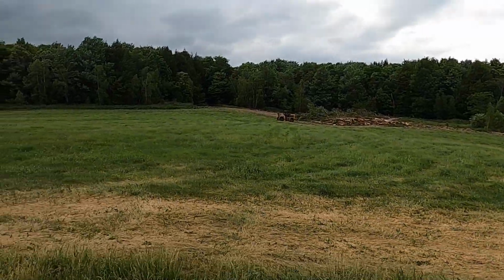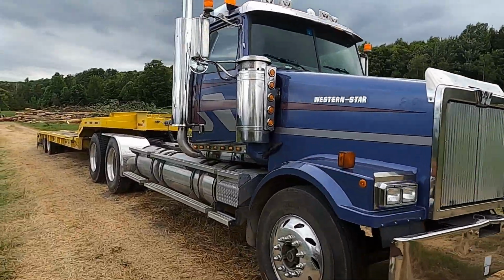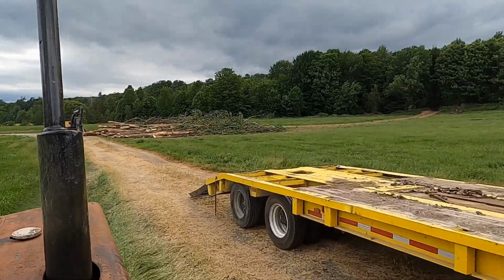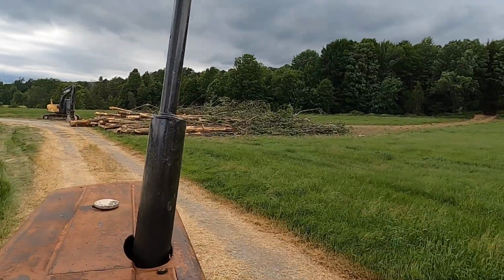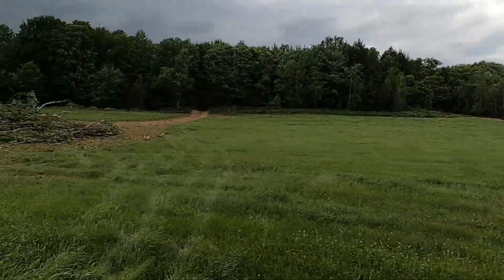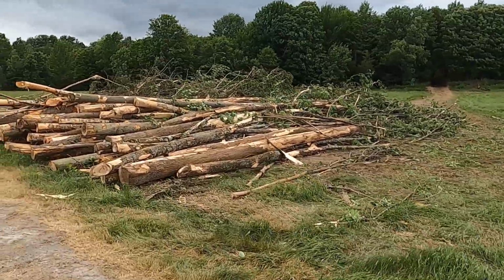That pile up there for today. And we got this pile. Bit of wood out.